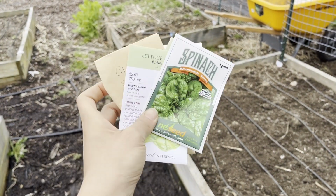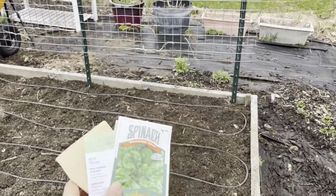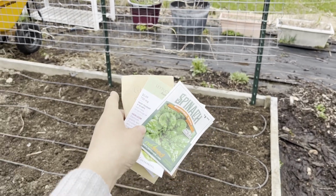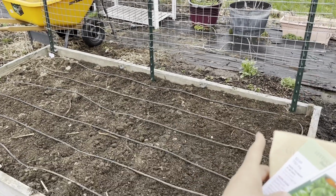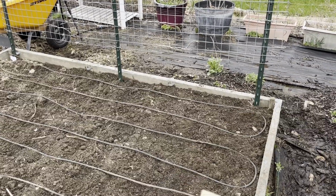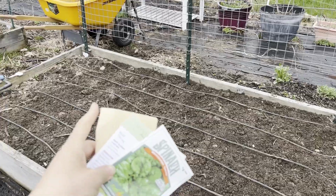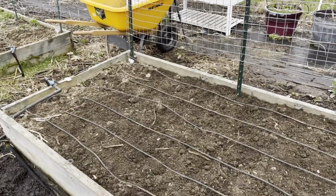All right, so we got all these, and I will see how I'm going to section them out. I haven't really thought about it. I think what I'll do is I'll probably plant the carrots in the middle, and we'll have the saponaria on this end over here. We'll have a couple rows of lettuce on this side and a couple rows of spinach on that side, and then we'll have carrots right there.